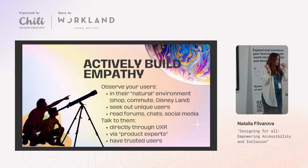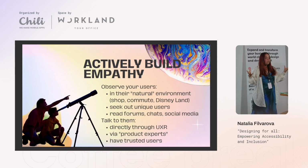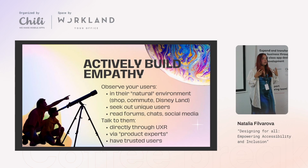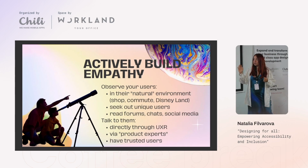You can do things like watch them on the way somewhere, watch them in Disneyland, watch them anywhere where they could be using your app at least once. You'll be surprised by how many things limit people's abilities and alter how they interact with your app. You can also, of course, talk to them.